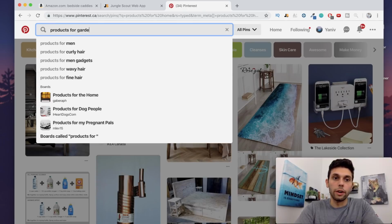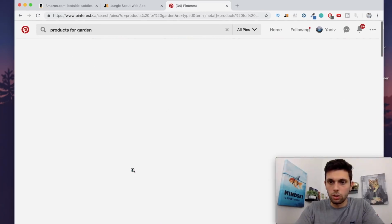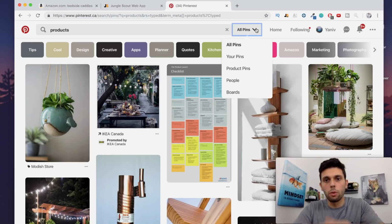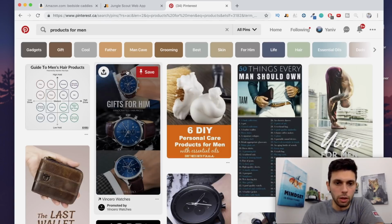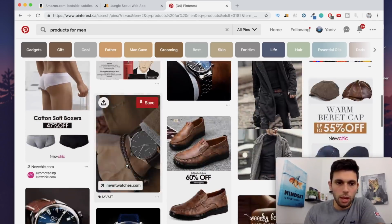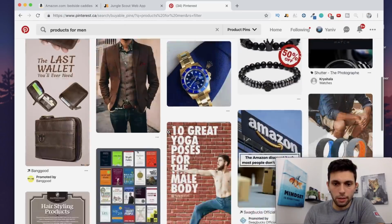Products for garden, okay, for example. Search up. I'm not saying some stuff that's incredible, but basically you just do this and then you'll find some products. Let's just type in products, and there's also a way you could do this in the past where you could do viable pins, but I'm not seeing that right now. So this is another way of doing it, guys, or products for men, right? And let it autofill for you. So wallets, obviously you're gonna see a lot of watches, stuff like that. This is a cool way of doing that, and I'm not seeing product pins maybe. Okay, so there you want to go to product pins. I think they've changed it.